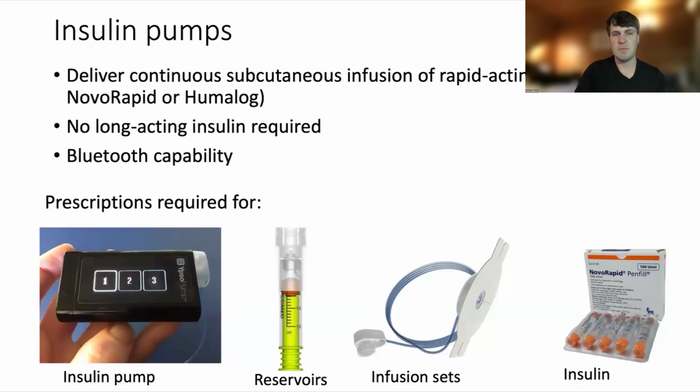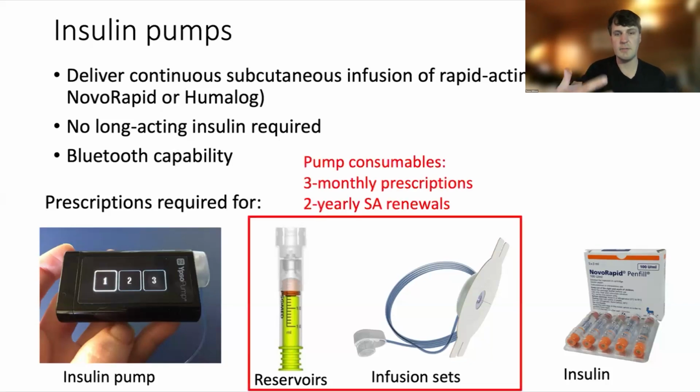In terms of practical aspects of prescribing, someone on a pump is going to require prescriptions for 4 things. They need a prescription for the pump itself, whether that's a once every 4-year thing to get that device. Prescriptions for the reservoir. This is a device which they fill up with insulin and then put into the pump itself. They're going to need prescriptions for infusion sets. That's how the insulin's delivered. And those two terms, reservoirs and infusion sets, are collectively termed pump consumables. They come with their own special authority and they require 3 monthly prescriptions and 2 yearly special authority renewals. And lastly, insulin, which the patient will load into the pump.